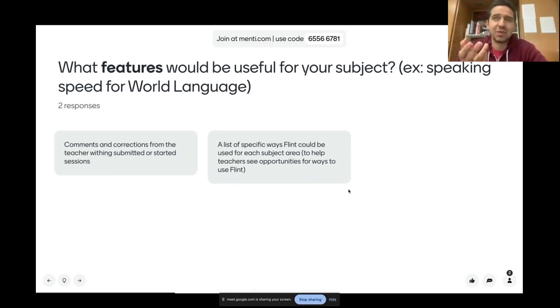I did have another question slash suggestion. So earlier you guys mentioned that creators can see all sessions. If I'm teaching in a team, is it possible for me to give another teacher in the same group creator powers so that they could also see the sessions or comments or whatever it is that we can do?